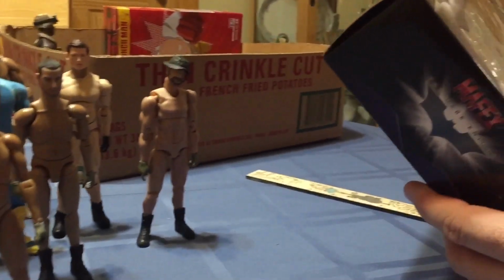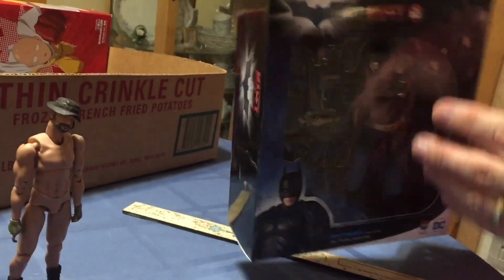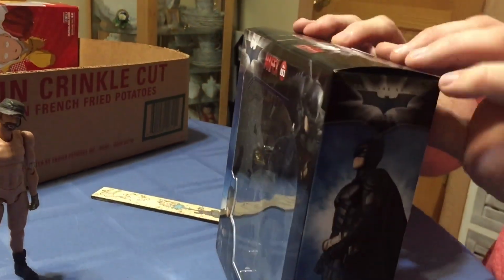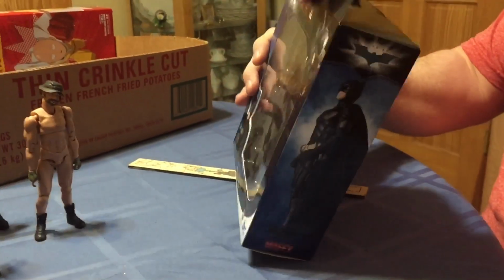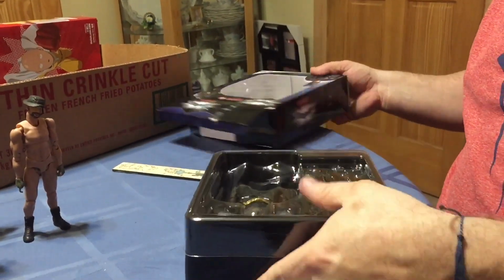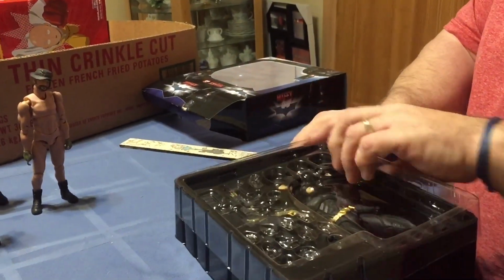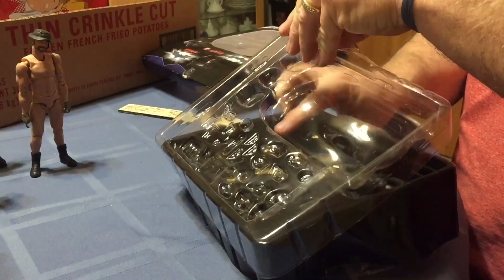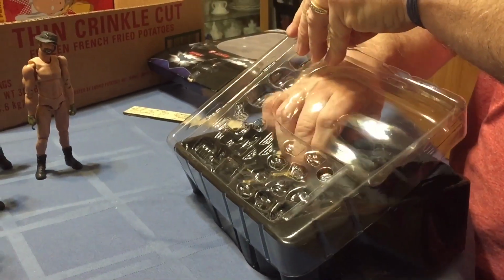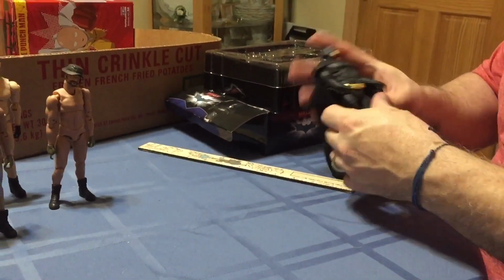Here's another figure. This is a Mafex Batman. This is the third rendition of it. And I absolutely love this figure. I have not done any height comparisons on my own since I got him, so it's kind of interesting to me to see where the Christian Bale Dark Knight is going to fit. I'm hoping it's going to fit in well.